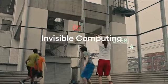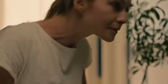We call this concept invisible computing. Mojo's invisible computing solution will be a platform that gives you everyday superpowers and an invisible edge throughout your day. But before it does any of that, it first has to be a great contact lens that improves your natural vision even when it's off.